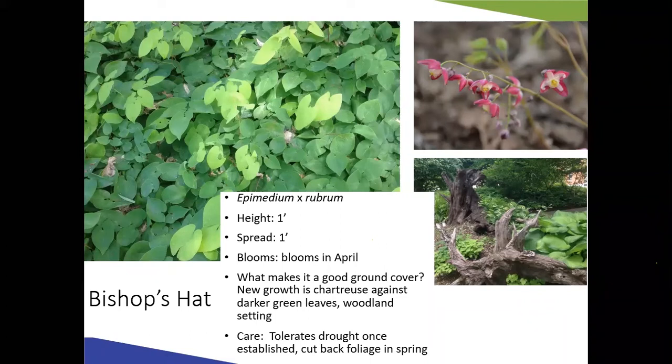It actually blooms in April. It has these really pretty, maroon colored flowers. They're delicate. They're not really the most showy things, but it's a great addition to a really cool looking ground cover.